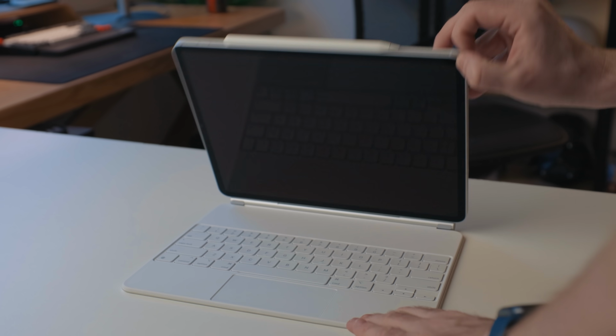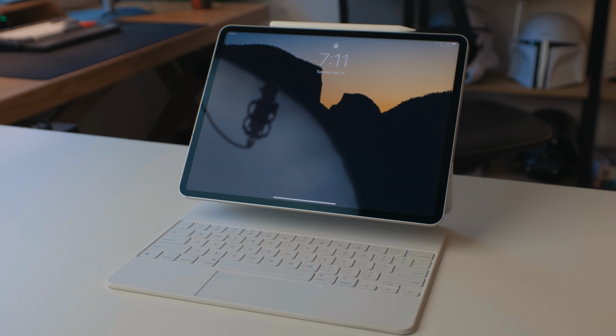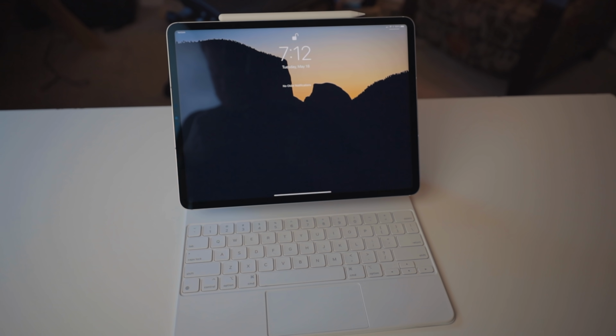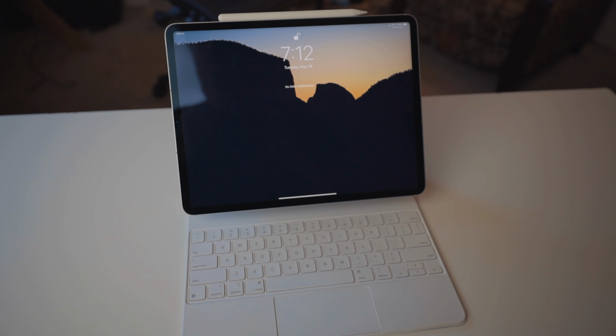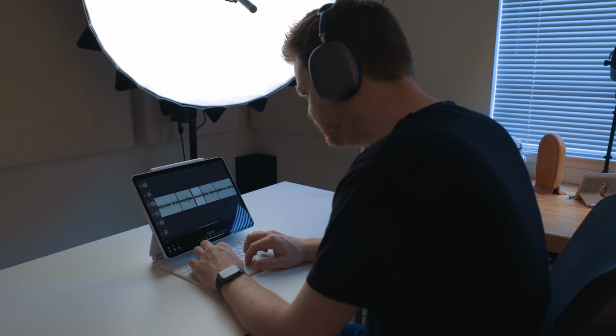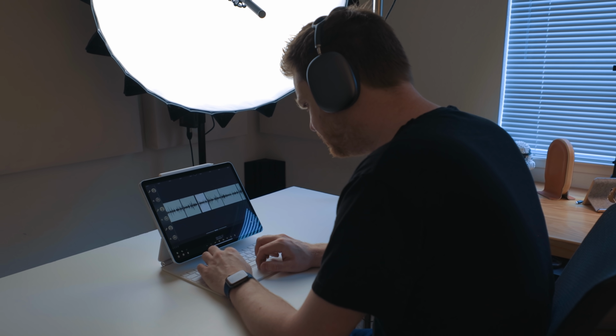Right here, I have the 12.9-inch, 1TB silver 2021 iPad Pro, complete with the white Magic Keyboard, M1 chip, and XDR display. It's pretty cool. The biggest upgrade to this generation of iPad Pro is the M1 chip. This was introduced in the fall of 2020 to help move Apple to their own GPU and CPU for the Mac. This gives a significant speed increase to the iPad.